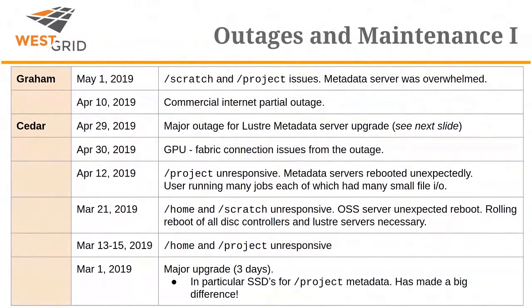Those big Lustre file systems are tough to keep going. They are community projects. Lustre is not a commercial product. And there just aren't that many Lustre installations in the world. There are thousands probably, but they don't find all the bugs. So we find the bugs. Everybody finds bugs. So that was great.